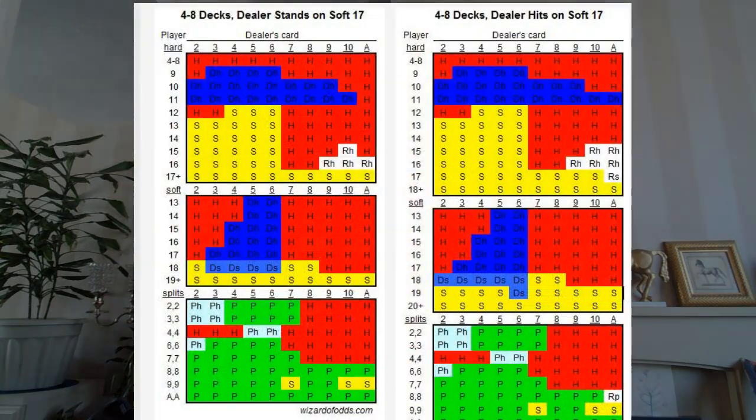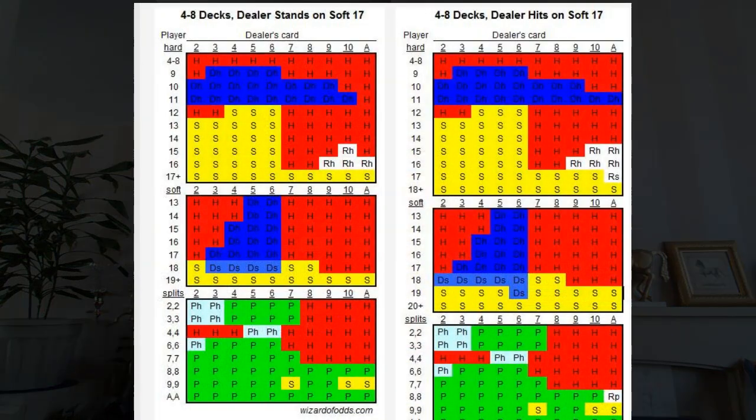Now it sounds hard when I say optimal blackjack strategy, but it's actually really easy. There are websites which have hand charts which you can just follow, which will show you what to do in every scenario.